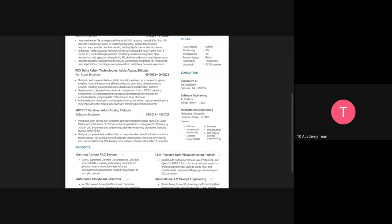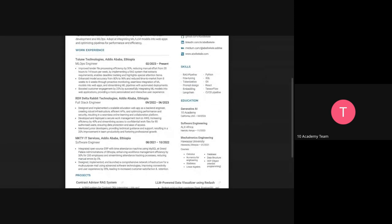So let's look back at 2021. He was a software engineer and he integrated open source ERP with a time attendance machine using MySQL at Grand Palace administrations of Ethiopia, enhancing workforce management efficiency by 30% for 200 employees and streamlining the attendance tracking process, reducing manual errors by 5%. Very good, really well written. So we are done with the work experience.